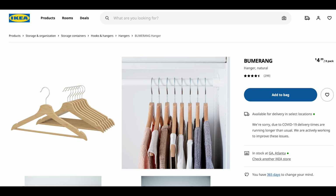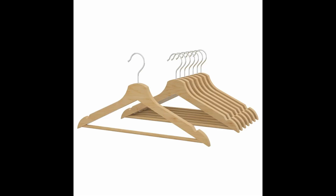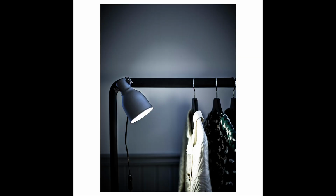Oh my gosh, this is such a good one. The Boomerang hanger packs. I've been buying these, again, after that trip that I made from Morocco to Spain. I bought those wood hangers, and man, I felt like $1 million having my beautiful wood hangers. When I came home, I was like, I have my wood hangers. Yeah, I really do geek out about hangers. There is something so chic and high-end about having wood hangers.